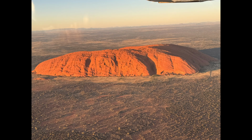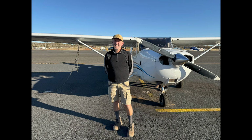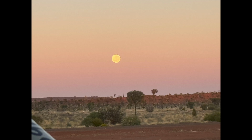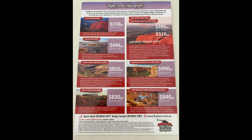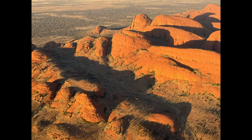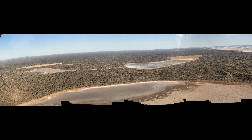Another great way to see Uluru-Kata Tjuta is from the sky. You can do this either by helicopter or by plane. The pilot that we were speaking to recommended doing it by plane as you get better views and better photos. He also recommended doing the early morning flight because the conditions were a lot better at that time. There are several different flights to choose from. We did the lizard safari, and this covered Uluru-Kata Tjuta and the salt flats of Lake Amadeus. I'll pop some of the footage up at the end of this video.